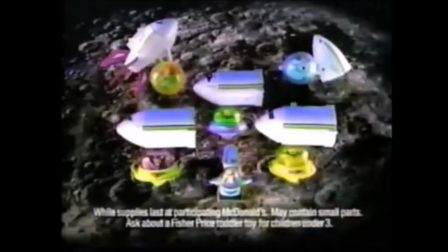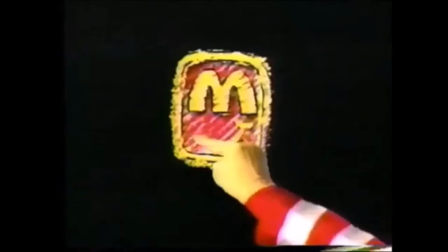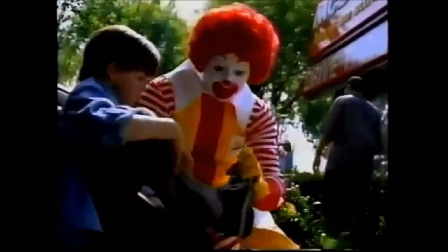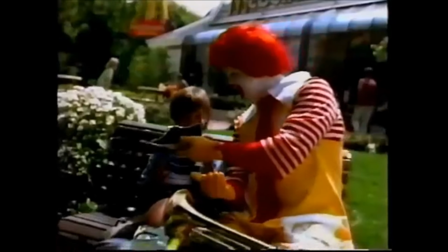Now every McDonald's Happy Meal has one Buzz Lightyear rocket toy. You can collect and connect. Okay, getting dizzy. Ronald, I think I have a rock in my shoe. Let me see. I am hungry. Yep, there was a rock.